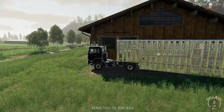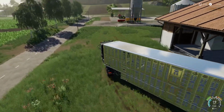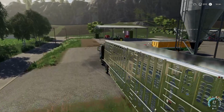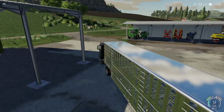Well, I'll tell you what I'm going to do. Was that only 13 cows a load? Seems like I should have got more than that for this big, big honking trailer. I'm going to go back, get another load. Let's see, $30,000 a load. I could probably get another two more loads maybe.